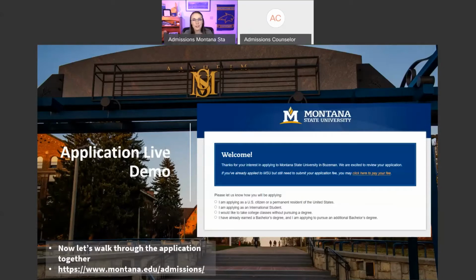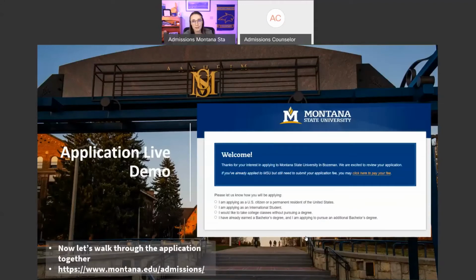Moving on, we'll ask if you are a Montana student or an out-of-state student, and then some military status. We'll go through just some general contact information, really collecting general information on who you are. After that, you're going to click Save and Continue, and you're going to move on to the academic history. This is where we're going to look at high school information. If you've taken any college or university classes, if so, where you took them from, how many credits you earned, and so on and so forth.